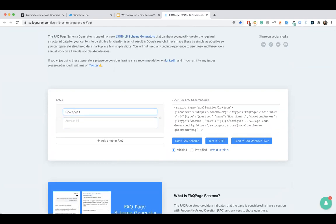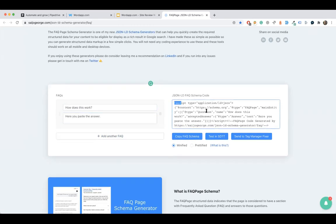So how does this work? And here you paste the answer. And you can add multiple questions here. And here on the right side, you see the script that is required for this to work. When you have copy pasted all your questions and answers here, and of course they're already on the site. So on the site, you don't change anything. You just leave the normal toggle box that people usually use to show the FAQ there. You leave that, but you can take the script here.